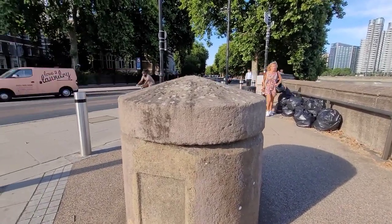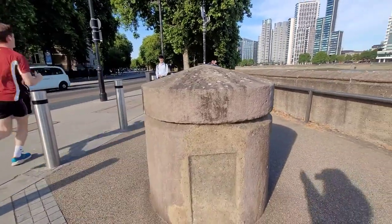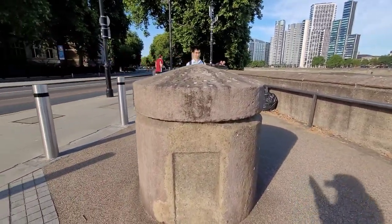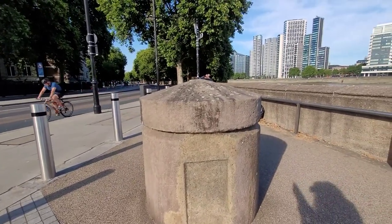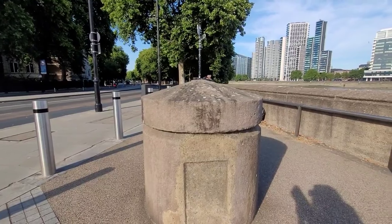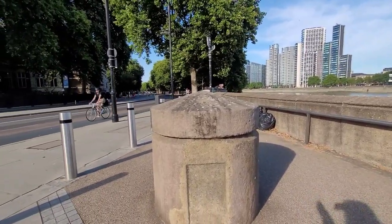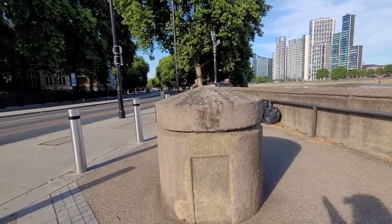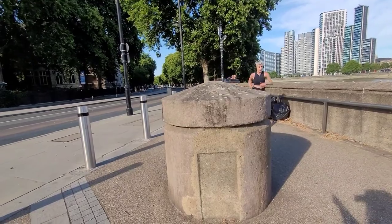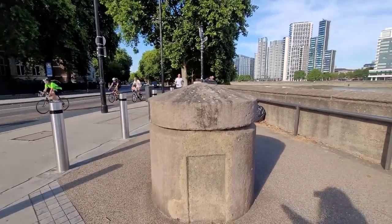And this something is Millbank Prison or Millbank Penitentiary. This opened in 1816, and this old buttress would have been used to tie the ships that were being docked on the river here to take the prisoners of Millbank Prison downstream to the larger prison vessels that were moored in Woolwich Arsenal and were used to make the incredibly long voyage to Australia.